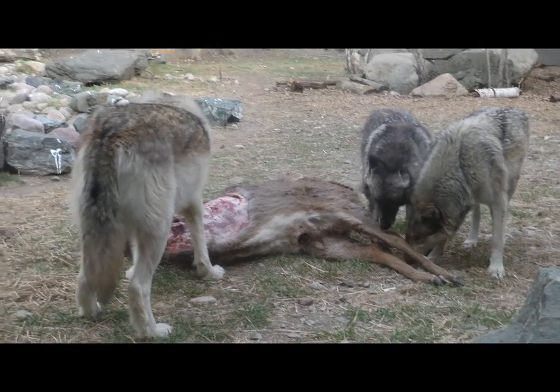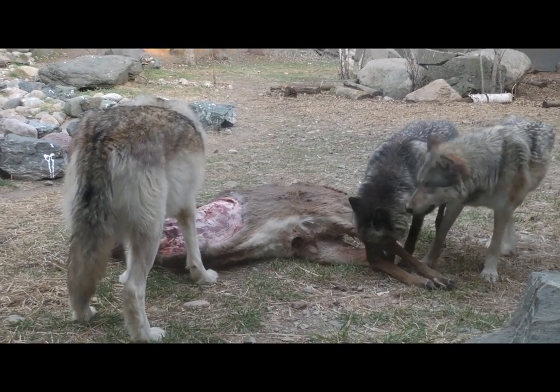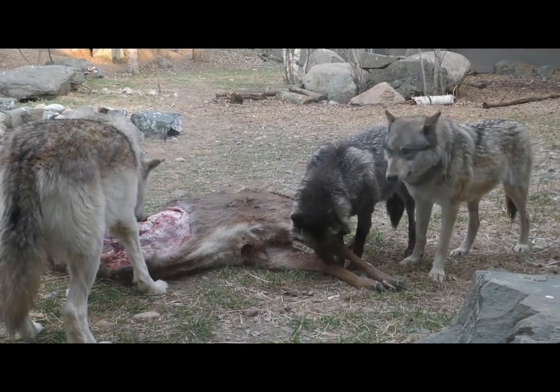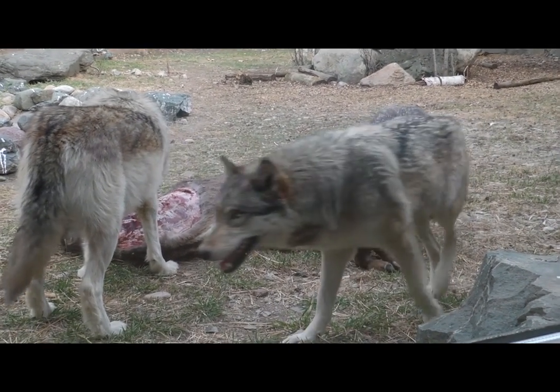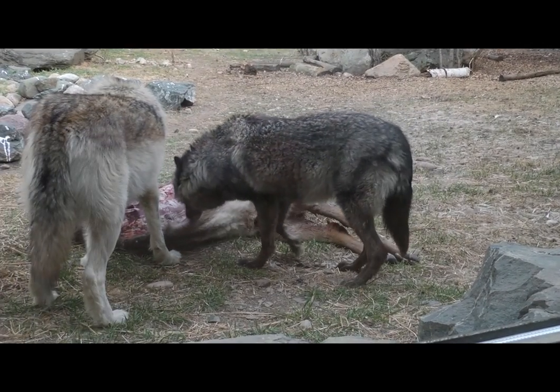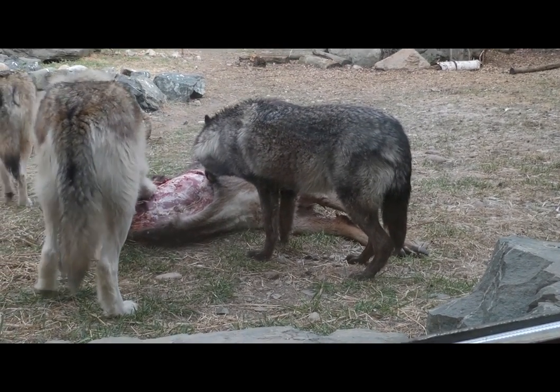So the deer is thawed from the freezer. We freeze everything here for about 2 weeks to try to control any ticks or external parasites that may come in on the deer. Then we thaw it for a period of time, and we feed it partially frozen, because on a warm night it's nice to have a cooler chunk of meat to chew on.